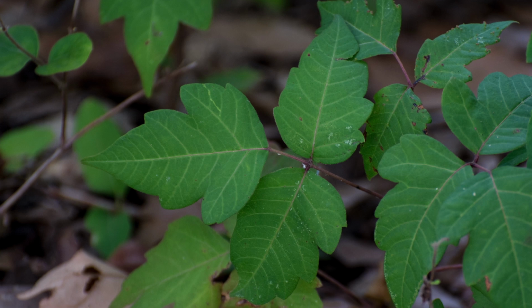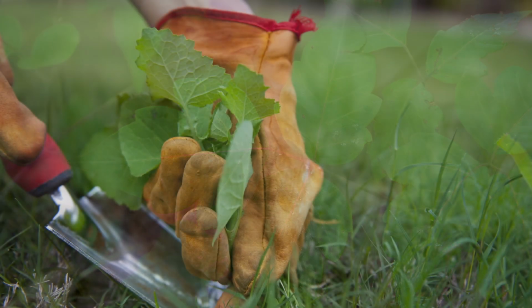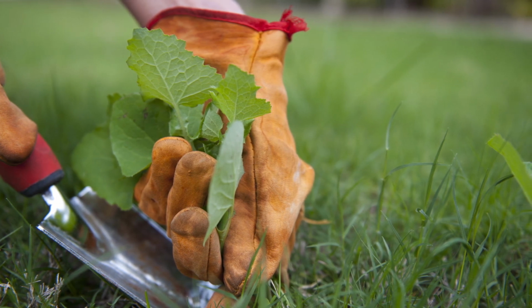If you're really concerned about what the plant might be, some precautions would be to put gloves on if you're not sure what it is. We do have quite a few plants that have some oils that can cause some dermatitis issues, things like poison ivy or poison sumac. So if you don't know what it is and you're worried it might be something that does have some sort of residue on it that could cause problems, definitely wear gloves.